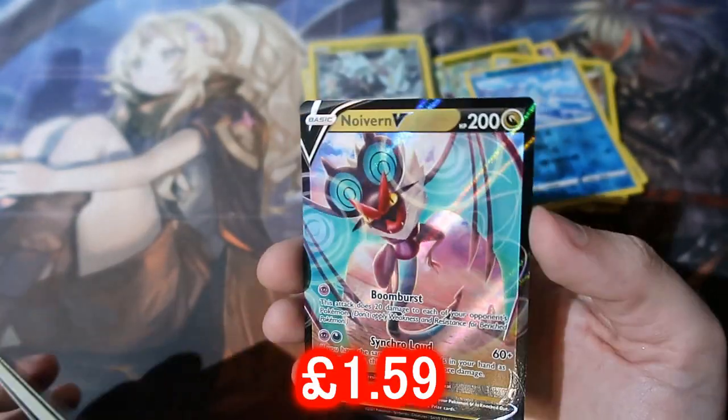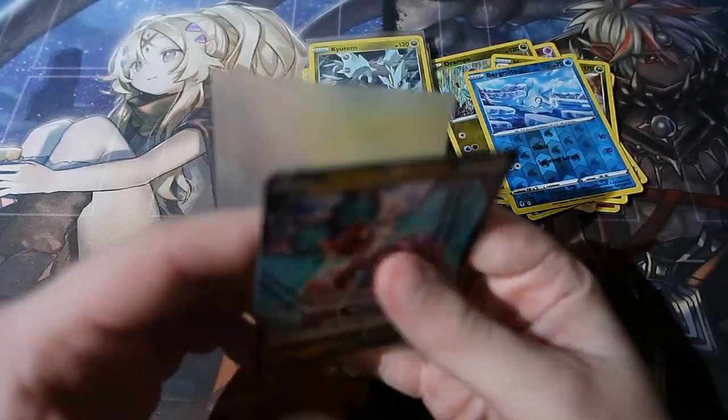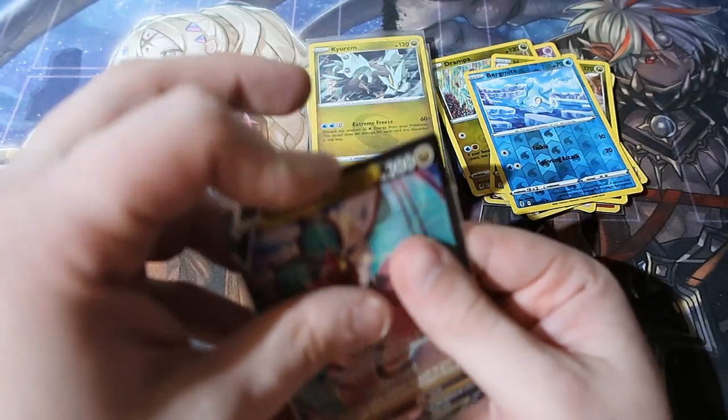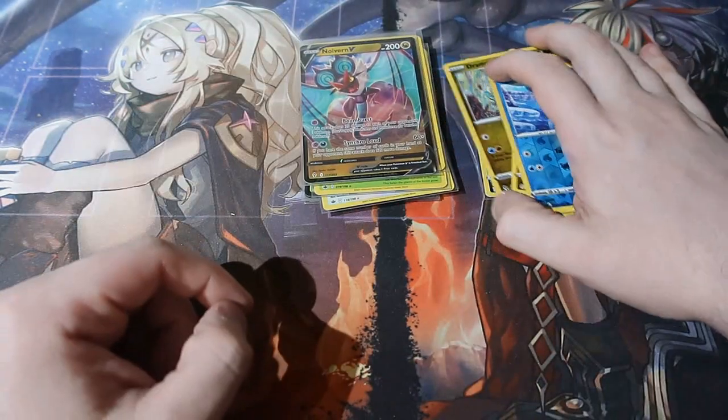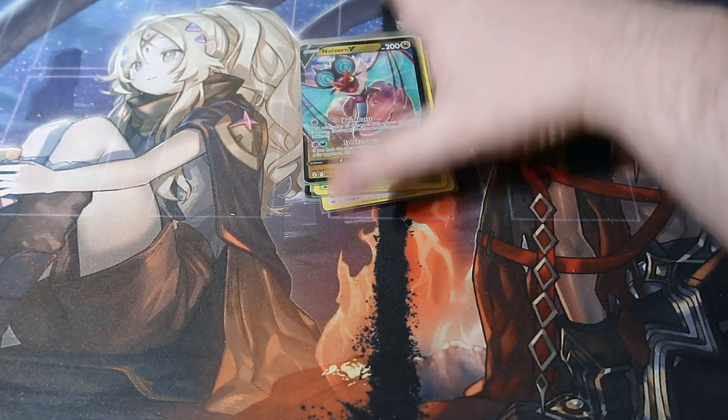Oh, that's good! Noivern V! Finally, something we haven't got! Finally! That's about freaking time! Well, hell, that's actually a really, really good pack opening. Out of 10 packs, people, that was actually really, really darn good. To be honest, that's actually one of the best boxes that we've opened up so far.